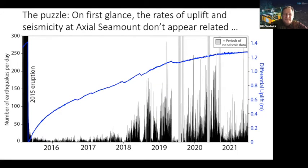So here is a view of what has happened since the last eruption in 2015, which is on the left edge of the plot here. We're plotting two things here. In black is a histogram of the number of earthquakes per day. This data comes from William. So the big black bar on the left is leading up to the 2015 eruption, when there were actually thousands of earthquakes per day. This plot only goes up to 300, as you can see.